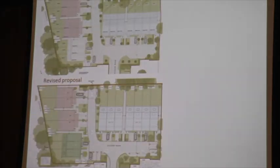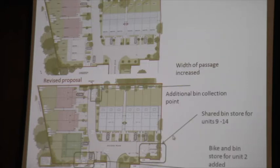There have been some amendments to the proposal since its submission, the main one being that the width of this passageway here has been increased from 1.2 to 1.5 metres. This has also been revised to remove bin storage from these rears. The passage will only be used for cycle access for these units here. Bin storage is to be provided tucked away in this corner here in this shared bin storage area. Bike and bin storage for Unit 2 had originally been omitted, and this has now been included in this area here. So to conclude, my recommendation is for approval subject to conditions and completion of the 106.